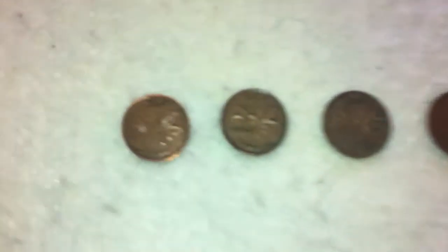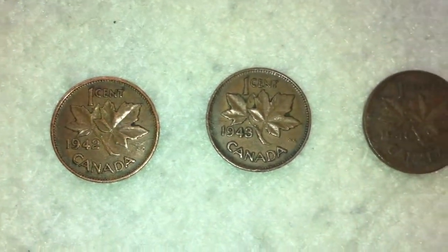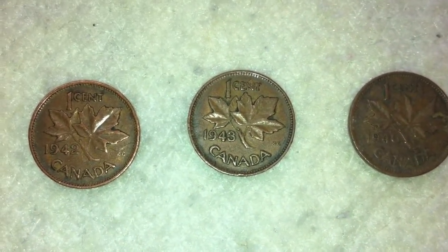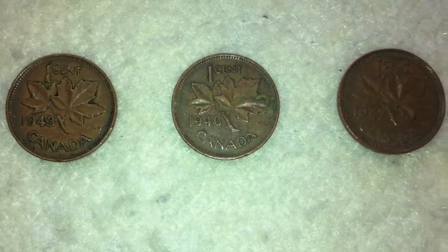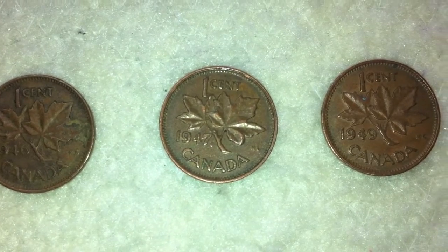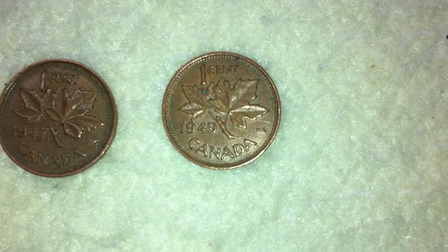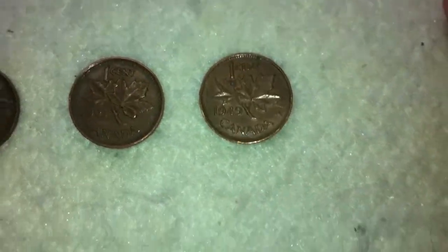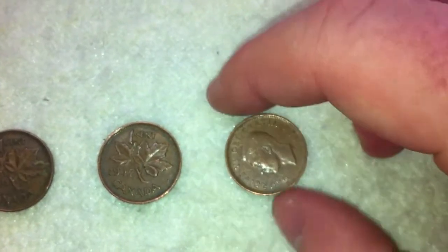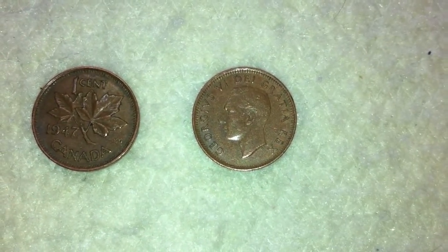And again, no wheats for this box, but we did find 5 King George VI Canadian pennies. I'll just run down the line here, starting with the 1942. That's a really nice 1942. 1943. A 1946. A 47. And lastly, a 1949. And again, if you've never seen a King George penny, that's him right there. Alright, so that's it for the nicer finds.